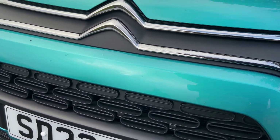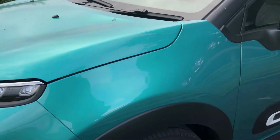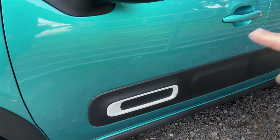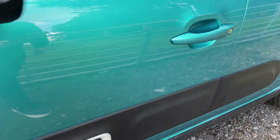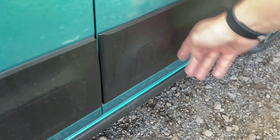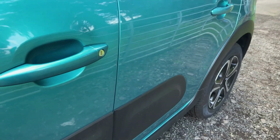As you can see, we've got it on the grille. To an extent we've got it in the front headlights, and it continues on the plastic panels along the side of the car. And coincidentally, these actually help reduce door dings, so if the door opens in a car park, it's going to hit that instead of the nice metal paintwork.